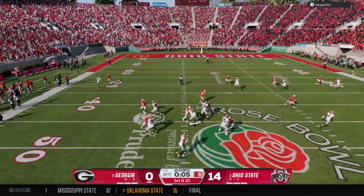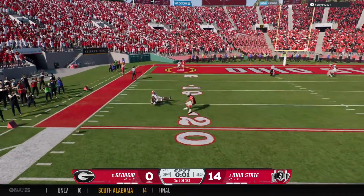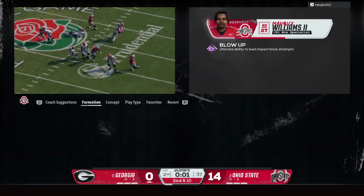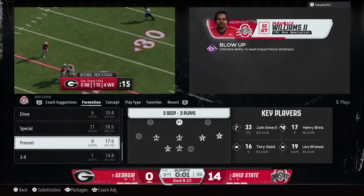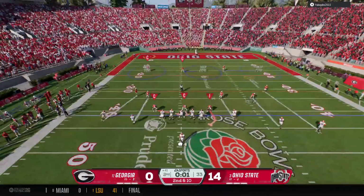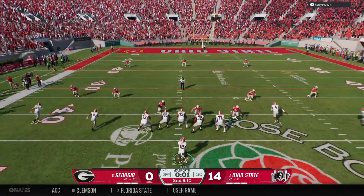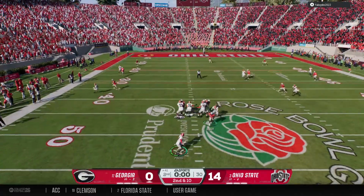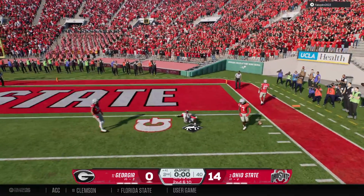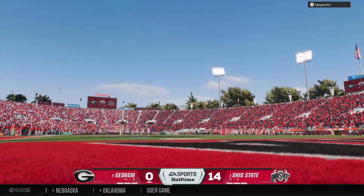On 1st and 10, they'll look to throw it. And he's going to take a shot down the left side. And it's incomplete with just 1 second remaining on the clock. Well, this defense has been incredible all year long, and they continue to be that way in the postseason. Just getting after this offense, whether it's putting pressure on the quarterback. Looking deep down the right side. And that ball is incomplete as time runs out in the first half of play.